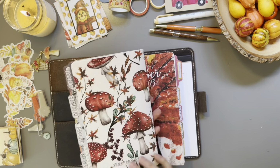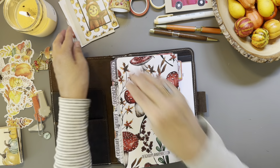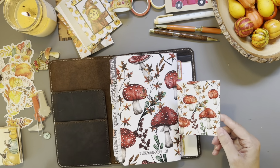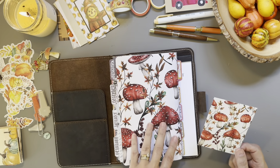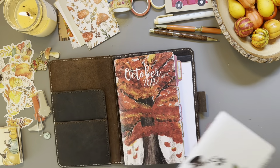I've been happy with it, and I love the back. The back is actually a tip-in, the same as the back. I actually put a request in to Jenny of Planner Perfect to see if this could be the front of a journal, because I love the mushroom so much. So anyway, we'll put this in.